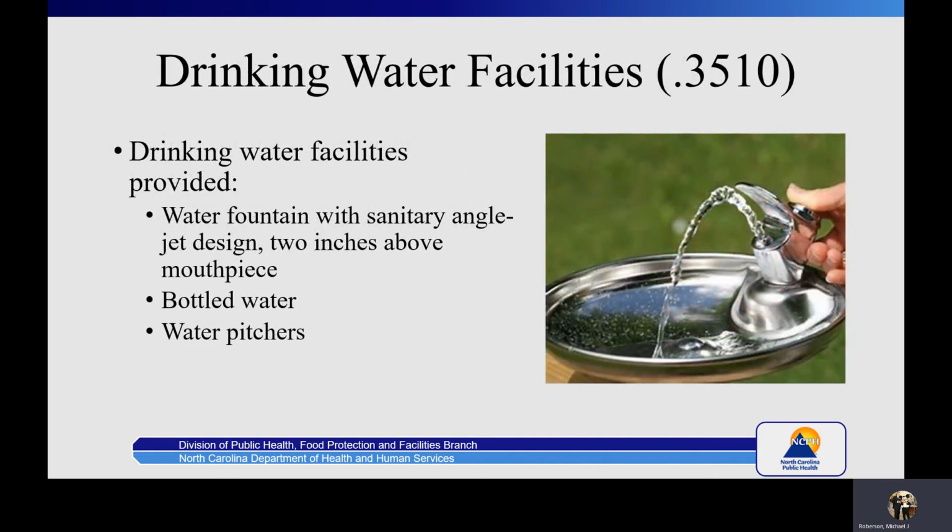Rule 3510, drinking water facilities. Drinking water facilities shall be provided. They can be a water fountain with a single sanitary angle jet design 2 inches above the mouthpiece. So it's kind of what you see on the screen on the right-hand side. They can provide bottled water, or they can have water pitchers.